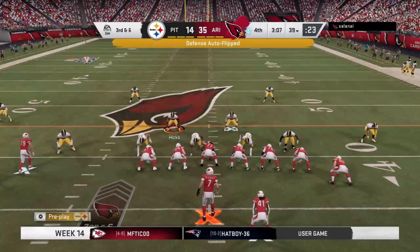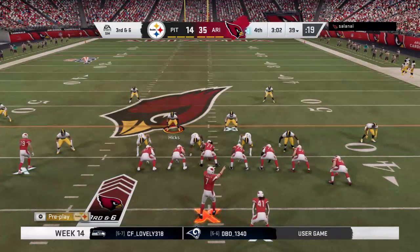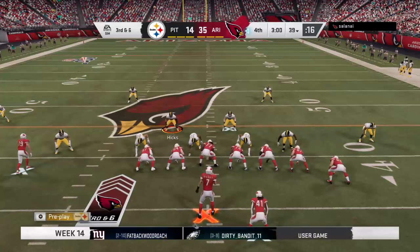Blue 30. Let's go, D. 77. 58's the money. Hey, Echo. Pick it up, guys. Pick it up.